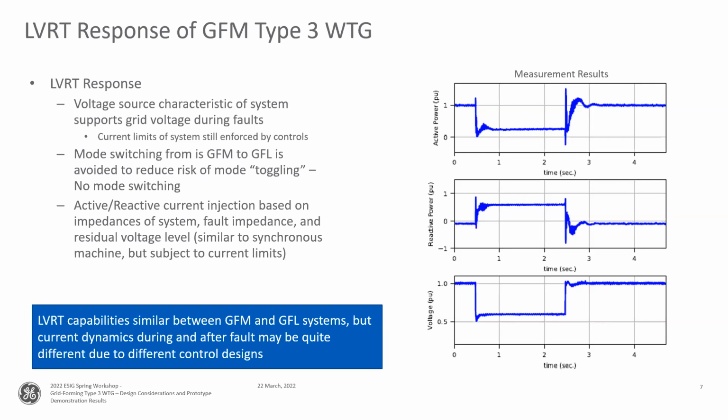Another important aspect is that there's no mode switching, by design, in this system. In other words, there is no switching between a grid forming mode and a grid following mode. This is intentional by design to avoid the toggling between modes that you can sometimes get out of these systems if you're using mode switching.